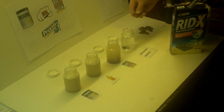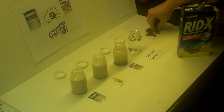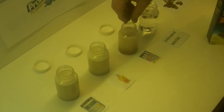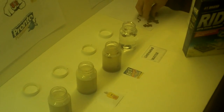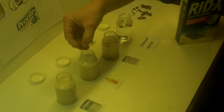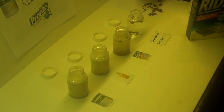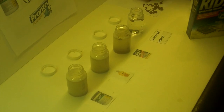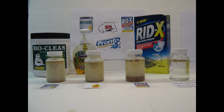Now that the BioClean and the Rid-X are mixed up in the bottles, we drop the cat food into each bottle to simulate the food and organic matter that we all constantly wash down the drains and eventually clog up our drains. Now we set up the test and we'll come back and check on the bottles after some time has passed.